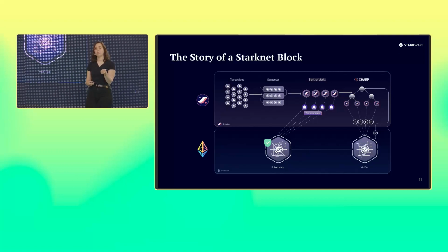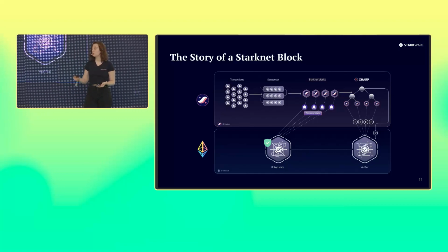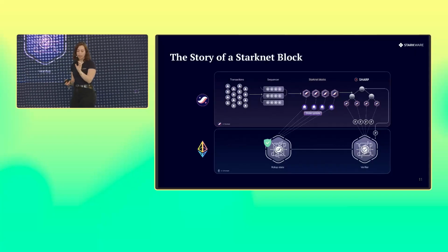We also send the state diffs on layer 1 for data availability, and we use the blobbing mechanism, the new mechanism that was introduced lately in Ethereum. So we send the state diff through there. We use a single blob per single block. No matter if the block is full or not, we have a blob for each block.